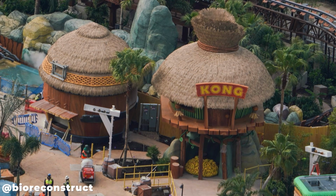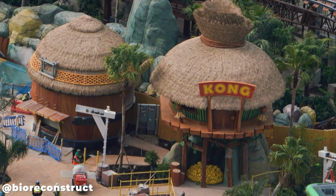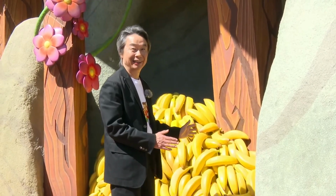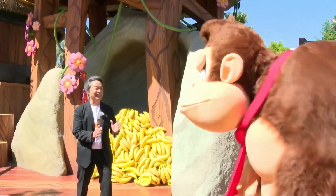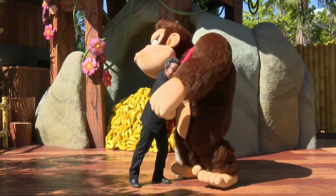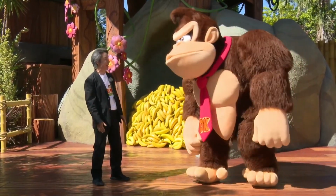Another beautiful sight to behold is Donkey Kong's treehouse, and I know, this is going to be yet another surprise. This looks fantastic. Universal just also announced officially that guests will be able to meet Donkey Kong and other characters here. We had assumed this would be the case as they are doing this in Donkey Kong Country in Japan, and as somebody who is not into meet and greets personally, I do want to meet Donkey Kong, as that meet and greet really looks fantastic.